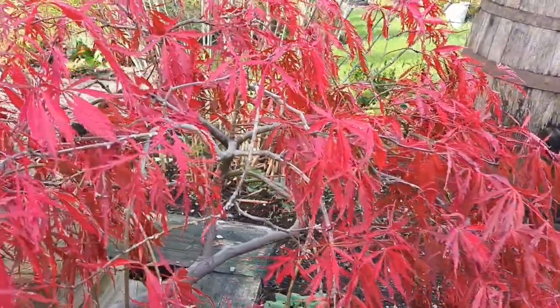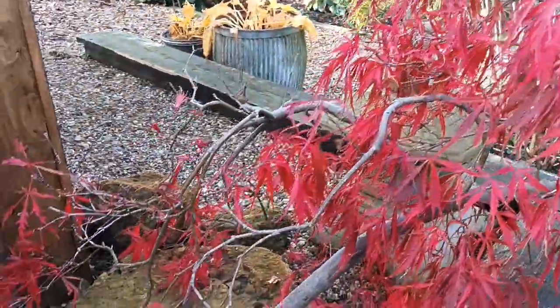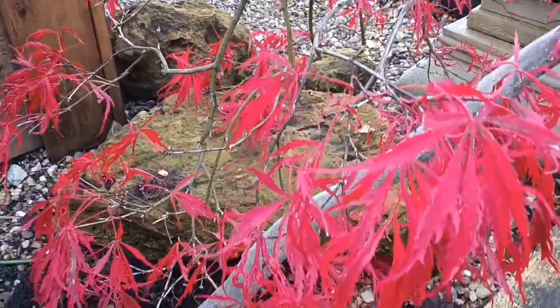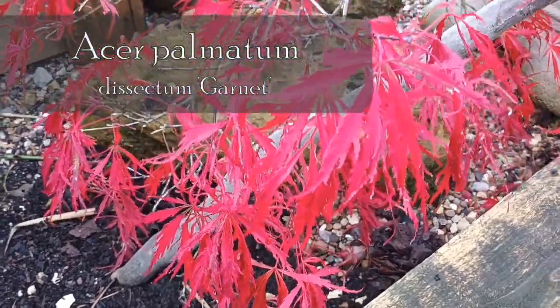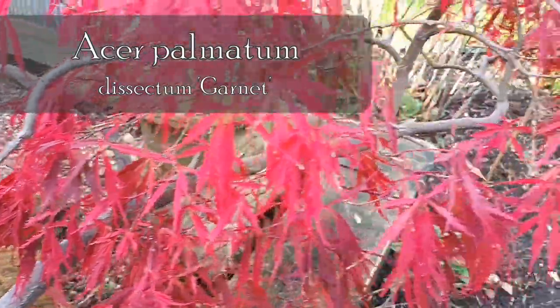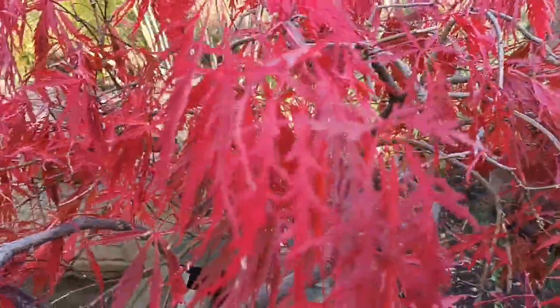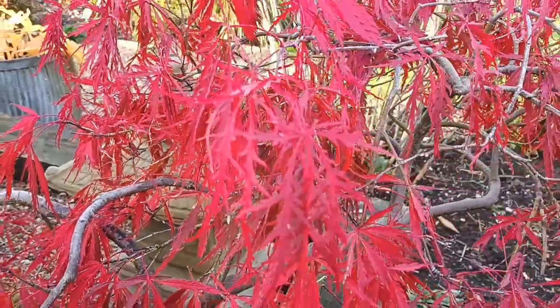Now I don't know what this Acer is. Don't have a clue, because my friend typically doesn't have the label. I think I've named it before, and I shall look back on those videos to see what I named it. But it's a palmatum type and a dissectum type. But I'm not 100% sure. Maybe I will send this off to someone like Hippopottering and see if they can ID it for me.